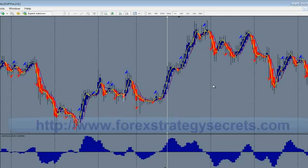Use a larger time frame to find the momentum, and then you can make a few demo trades and see how it works for you, looking for the entry on a smaller time frame. If you do this, yes, you'll have more success in your trading, and the market will actually tell you what it's going to be doing.